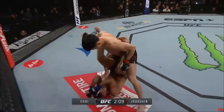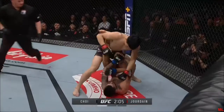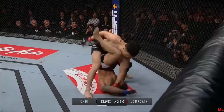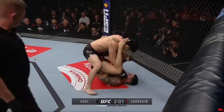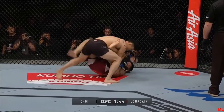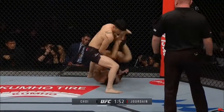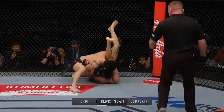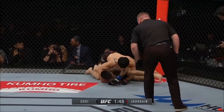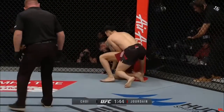Swings the feet back, but Choi out of danger for the moment as he regains his footing. He wants to stay in close quarters and land some grounded pounds. Keeps trying to climb that guard up, but Choi is standing over him at the moment. And the power punching that's relevant on the feet is also relevant from this position when he can rain down that power with the assistance of gravity. Beautiful work exposing his back.